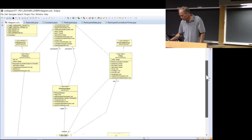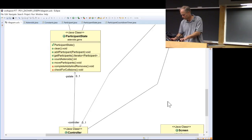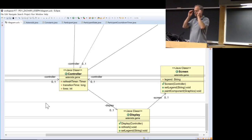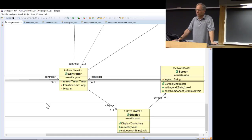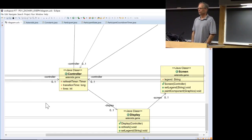We've seen all this stuff, so let's look at what's down here at the bottom. We have three classes, the controller, the screen, and the display. Okay? So what do you suppose the controller does? Yep? Allows you to move the ship around and do other things. Okay, so he says it allows you to move the ship around and other things. The controller is the thing that's looking at the user input and figuring out what to do. It's controlling the interactions in the game. So you'll need to modify the controller extensively as you make the game more and more complicated.